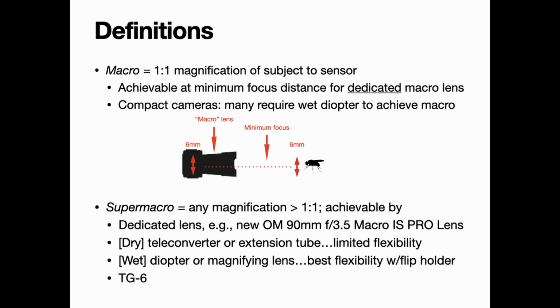Similarly, super macro means any magnification ratio greater than 1:1. In this case, further specialized equipment or modes let you focus closer to the subject than the macro distance, which renders the subject's sensor image bigger than the subject. For interchangeable lens cameras, while there are some dedicated super macro lenses on the market, like the OM Systems 90 that came out recently, underwater photographers will typically achieve super macro either with internal gear, like a teleconverter or extension tube, or external gear, like a wet diopter.